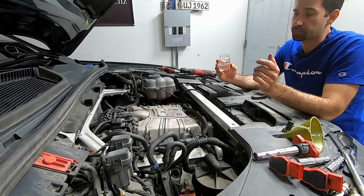Now, I've already done 1 and 6. I've already done 2 and 4 while I was playing around and testing. So let's do 3 and 5 and see if this is going to have any effect.